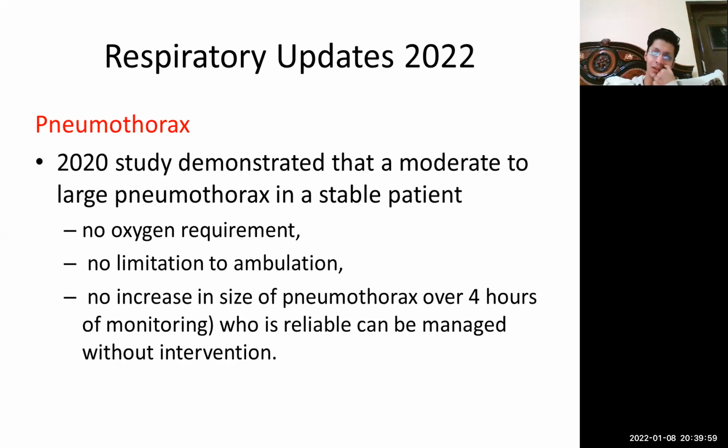What will be helpful is that in such cases we need not worry, and we can discharge the patient home with some warning signs, that if you get an oxygen requirement, you can come to the hospital. But in most cases they have said that such patients do not require oxygen, so it is very helpful in reducing the hospital load.